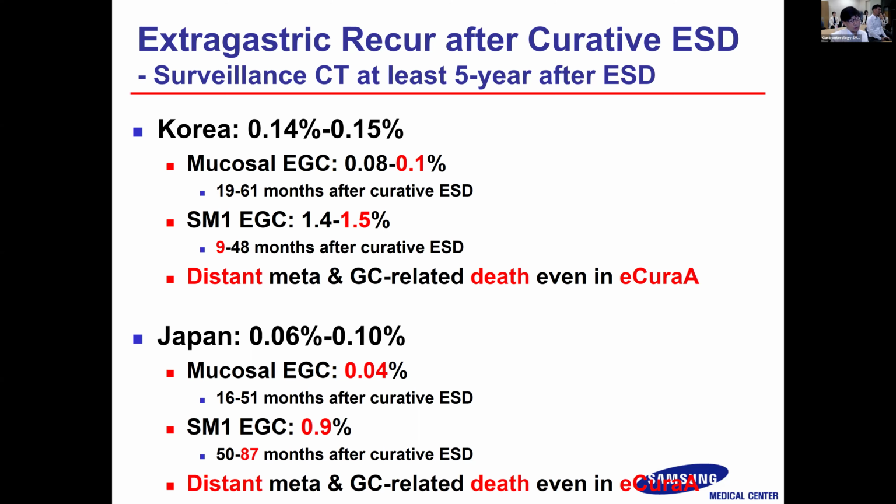Timing of extragastric recurrence ranged widely from 9 to 87 months after curative ESD. And given these data, an abdominal CT scan rather than ultrasonography might be required for at least 5 years after curative ESD for both mucosal and SM1 early gastric cancer.